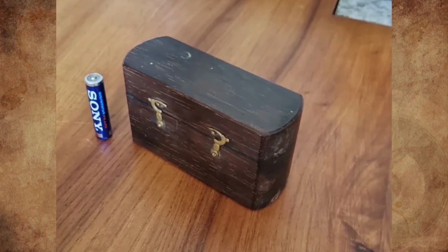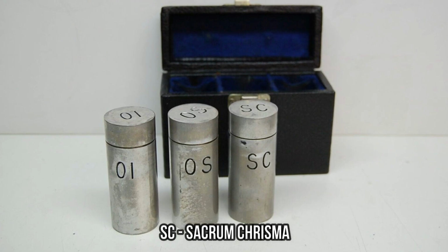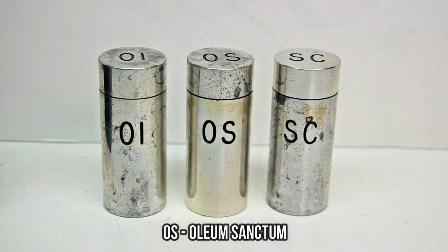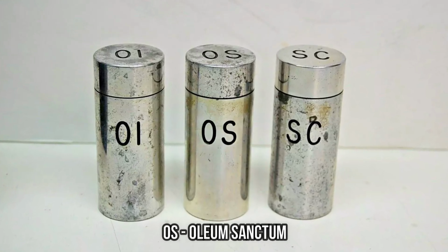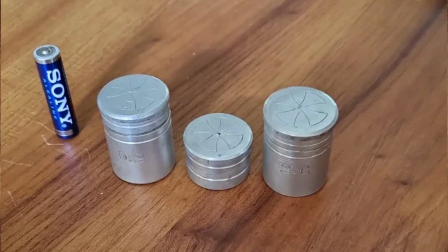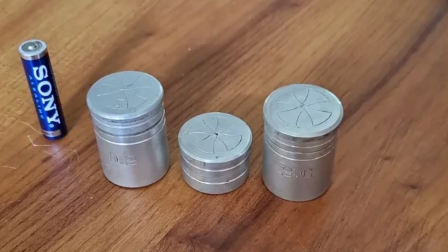I'm a Catholic priest. It's a holy oil stock set with a case. SC stands for Sacrum Chrisma, which means Holy Chrism, the oil used for baptism and confirmation in the Catholic Church. OS stands for Oleum Sanctum, which means oil of the holy ones, which is used in preparation for baptism in the Catholic Church. I'm not clear why the OI vessel is shorter and abbreviated with an A. I suppose A might be meant for the smaller container to indicate the oil used for the anointing of the sick.